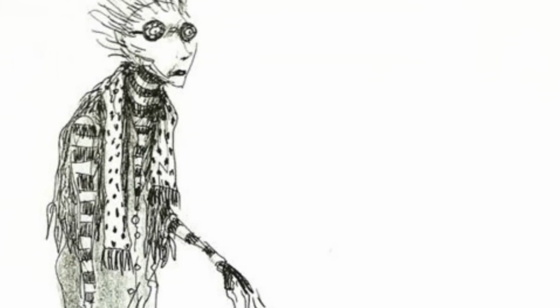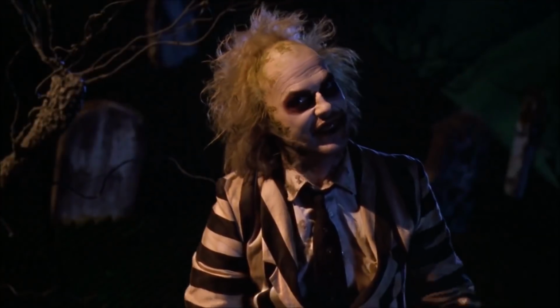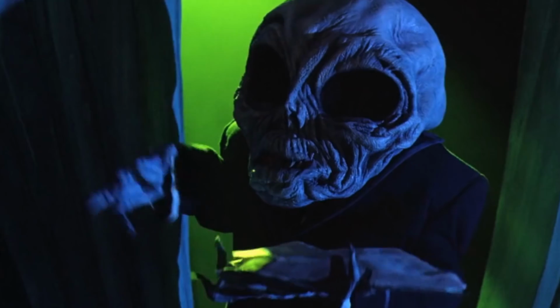The whimsical mix of quirk and horror is totally present here. However, the overall feeling feels muted. This is not Michael Keaton as Beetlejuice, which brings up why this design changed from art to film. Keaton is an energetic actor with a lot of charisma. The tattered, tired look just wasn't working for him.